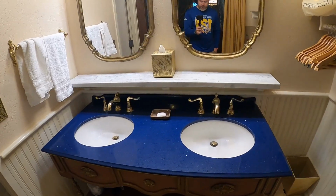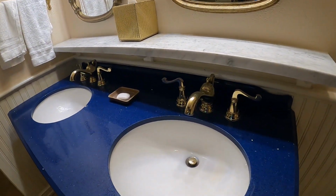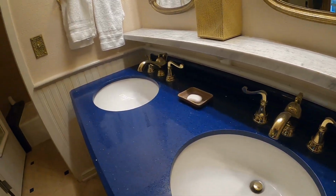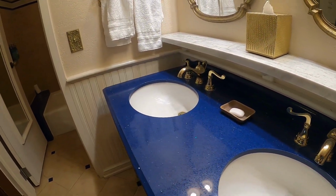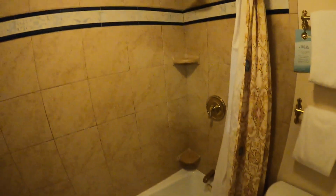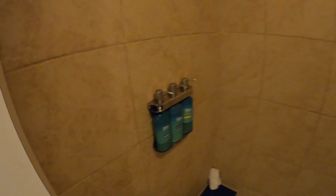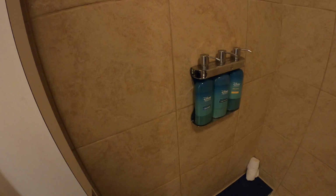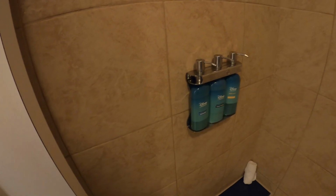Bathroom. It's not something you see every day. It's pretty neat that they did that. The genie lamps. Here's the bathroom. Pretty standard tub shower. This is the repackaged toiletries. I'm pretty sure it's still the H2O, but they put a Disney label over it, so that's something a little new.